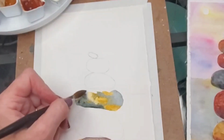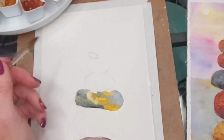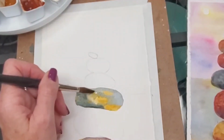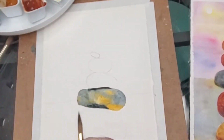And don't be afraid to add color. I think I keep it a little bit too light here, if I remember correctly. And later I have to go in and add more color over it. So if you start out with a little more color, then your salt is going to have a more dramatic effect on your rock. Now I had to speed this video up because it's very long.